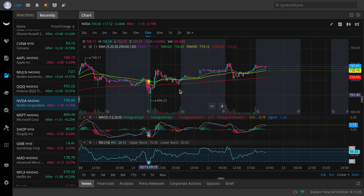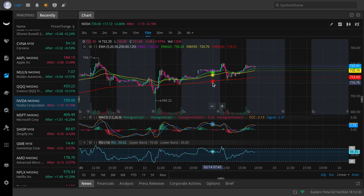This also looks like a nice accumulation structure. And we have this nice like inverse head and shoulders, which suggests that it might push up for at least 746 again. And if it breaks that, 750 is coming. So Nvda looks bullish. It could push a little higher again. And if we get that push, this could help the QQQ.